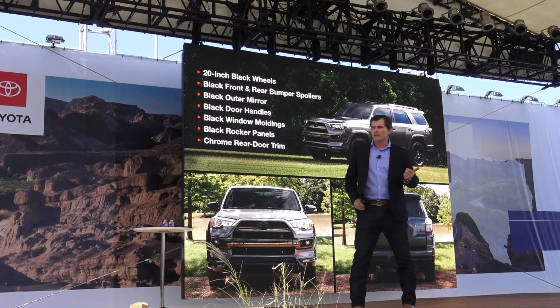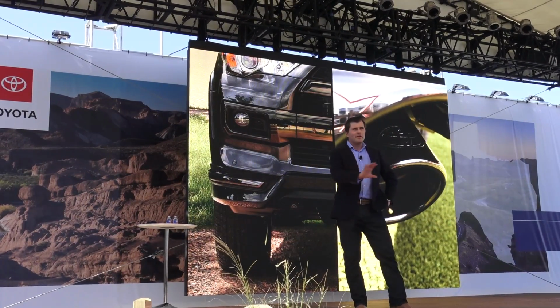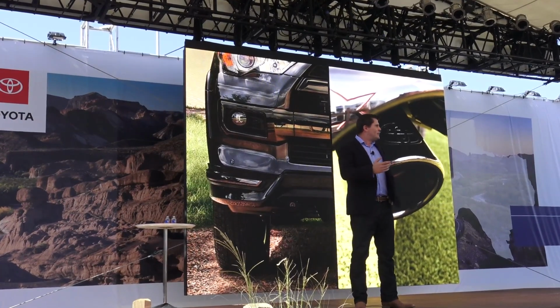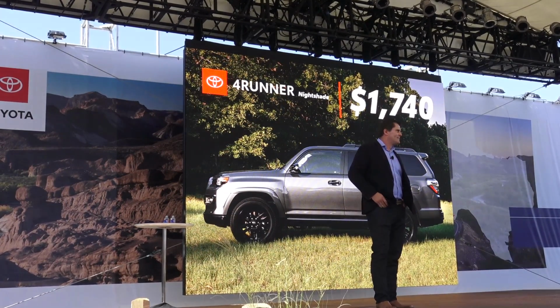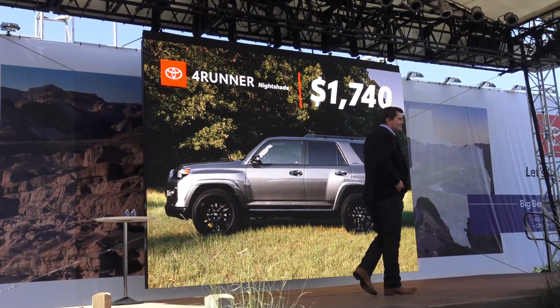It includes 20-inch black wheels, roof rails, and rocker panels. And my favourite has to be the black chrome front moulding and the black exhaust tip. This package is available in 4x4 and 4x2. The SX and Nightshade are arriving at dealerships as we speak.